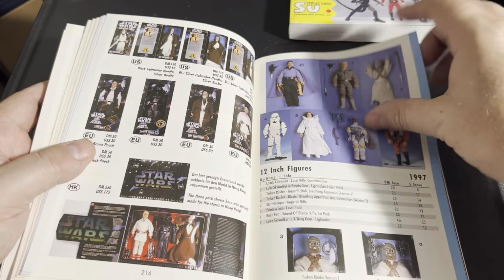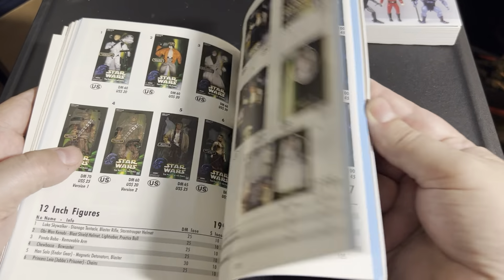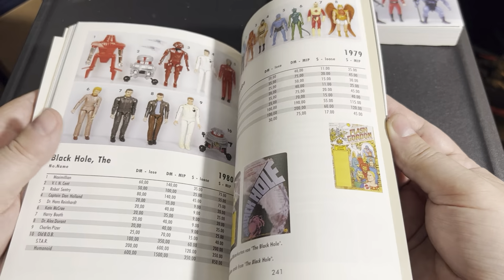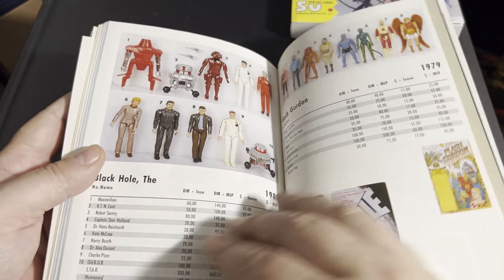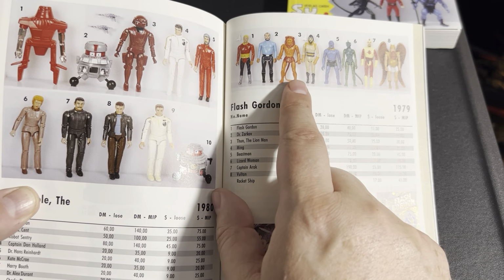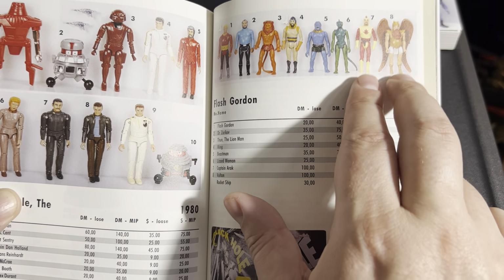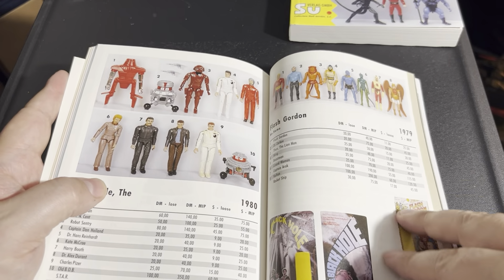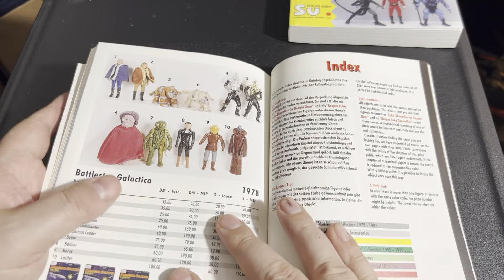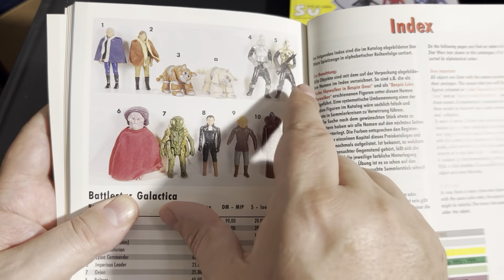12-inch ones, and then Hasbro 12-inch. So it's a really cool book that has a comprehensive list and look at everything that came out, and even goes into some other space toys like Black Hole, Flash Gordon, which I need. I need these too. So, but yeah. Wow. And Battlestar Galactica, which I need.